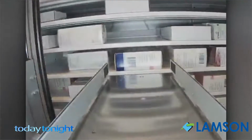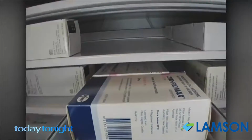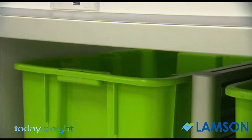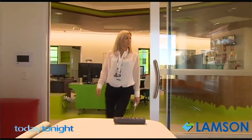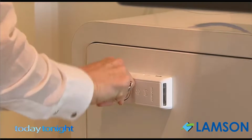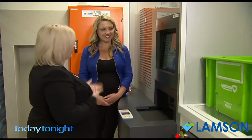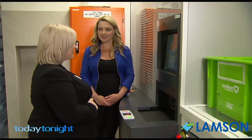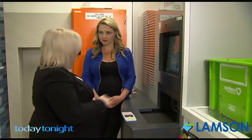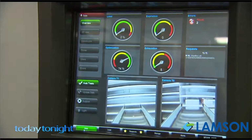Here's how it works. This robot stores thousands of packets of medications. It sorts them, keeps a check on inventory and expiry dates, and when orders come through, it dispenses them either through the overhead tubing system or into containers that are taken to the ward and locked in a secure cabinet. It works quite quickly, so it's much more efficient than a technician or another pharmacy staff member having to pick the stock. It's also much safer because we barcode scan all the items in, so we know that the item we are getting is the item that we've asked for.